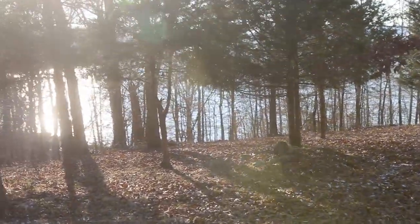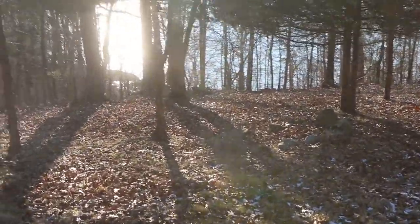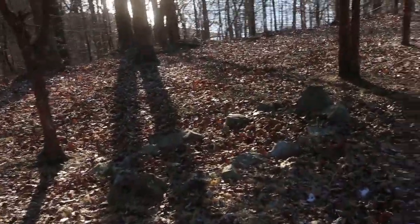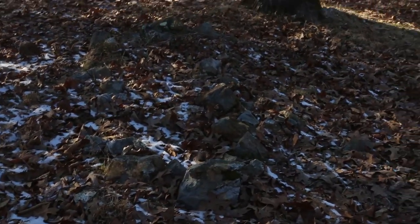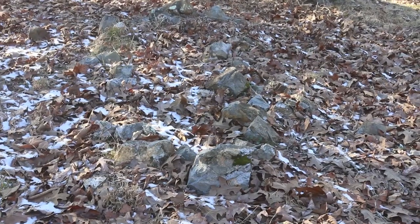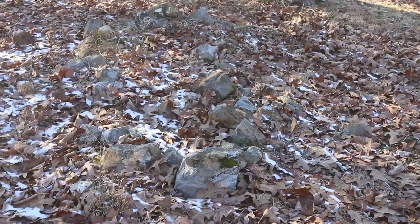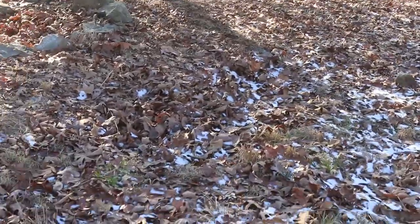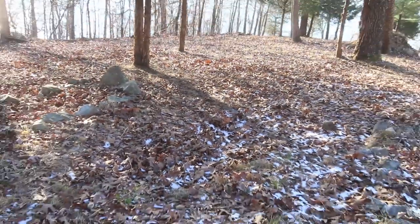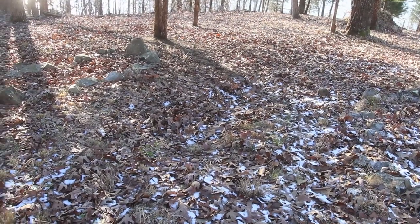Now here's a grave that looks like they've just sourced some local stones to outline where the grave is. And then there's another one here. Let me bring some light up on this. So you can see they just kind of sourced local stones to mark the grave. I don't see any headstone, and there's clearly a grave in between them. I don't know if y'all can see this or not. There's a huge section of sunken ground in between these two.